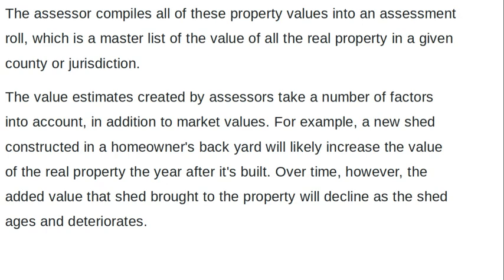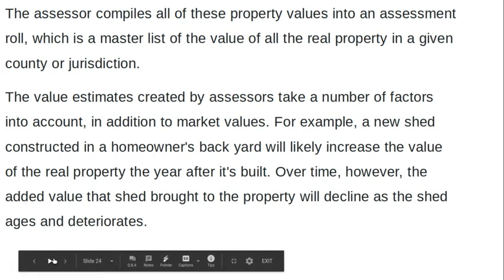The assessor compiles all of these property values into an assessment roll, which is a master list of the value of all the real property in a given county or jurisdiction. The value estimates created by assessors take a number of factors into account in addition to market values. For example, a new shed constructed in a homeowner's backyard will likely increase the value of the real property the year after it's built. Over time, however, the added value that shed brought to the property will decline as the shed ages and deteriorates.